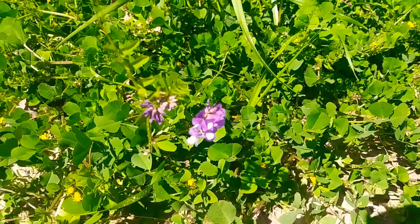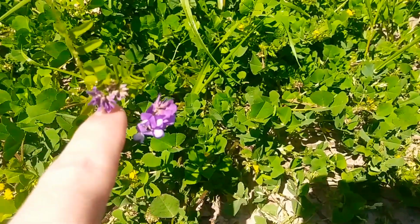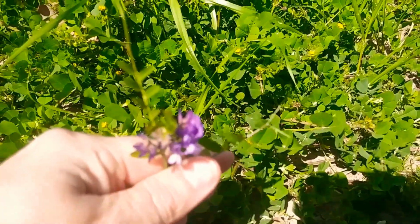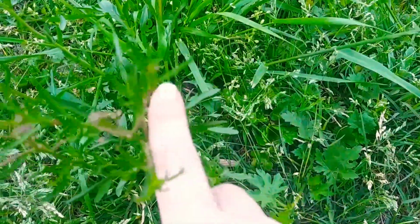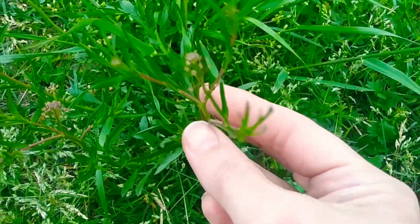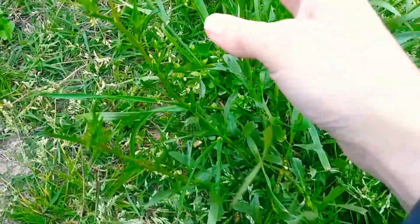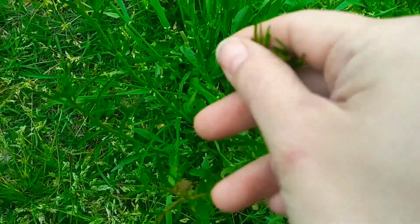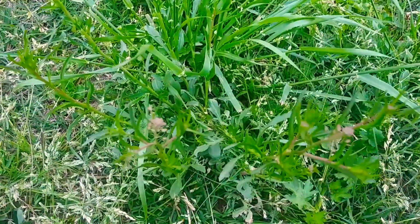Okay, here's some vetch. This purple right here. Isn't it beautiful? So this is vetch. I think that's how you say it. Okay, you see this right here? This is poor man's pepper grass, or that's what we call it. So it's all of this here, and it makes great seasoning. That's what we use it for.